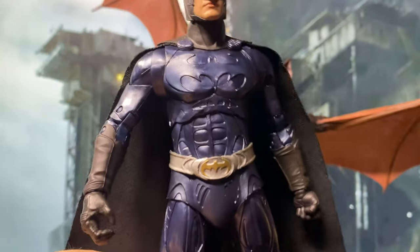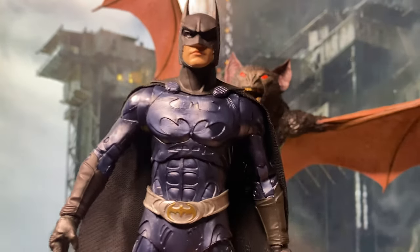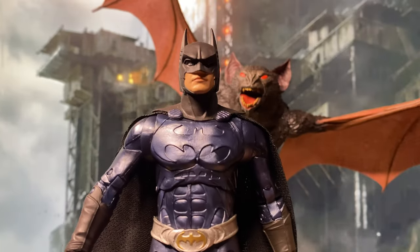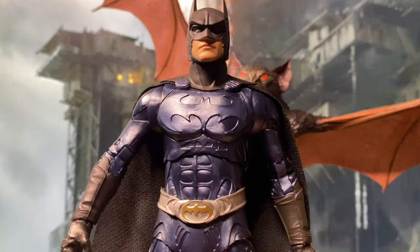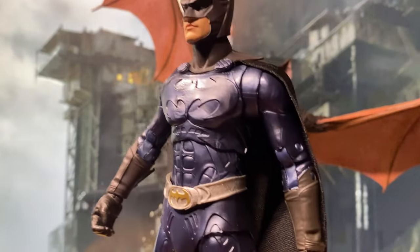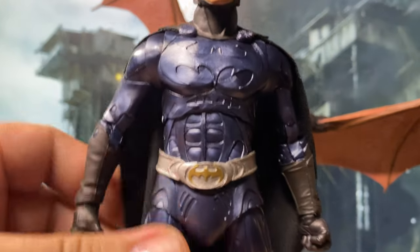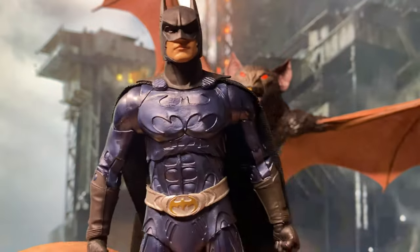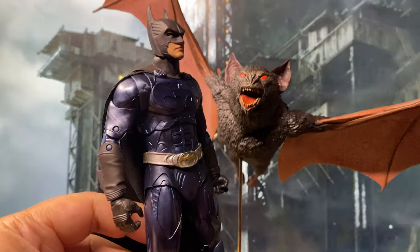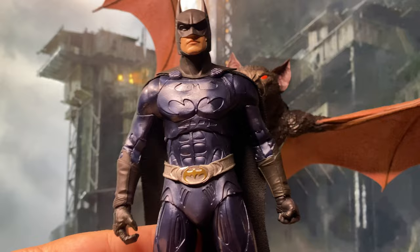So if you're the kind of guy who wants your figure to be movie accurate, I guess the way to go is that six-pack Batman, Ultimate Batman collection. Is it a bad figure? I don't think so. I guess if you want accuracy with the movie, this is not it. But does it look bad for a Batman costume? I don't think it is. I can live with it.